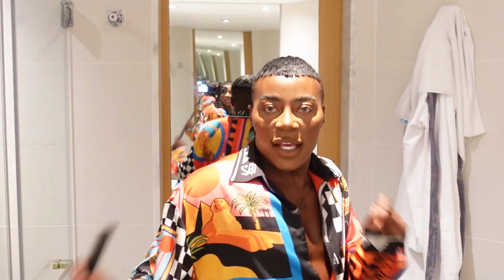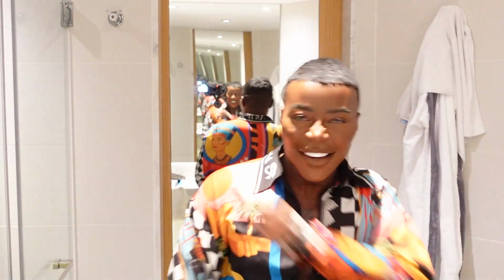So guys, this is the finished look. What do you guys think? I'm wearing this shirt. I'm not sure where it's from. I think it's definitely from an independent brand from Spain. And I'm wearing these shorts from Arket. So freaking pretty. Lean with it. Rock with it. Lean with it.